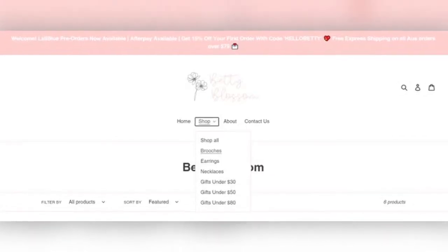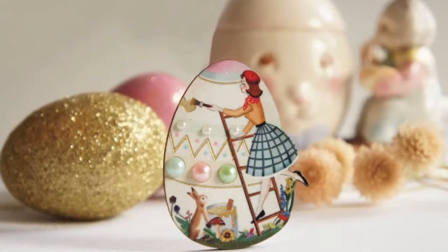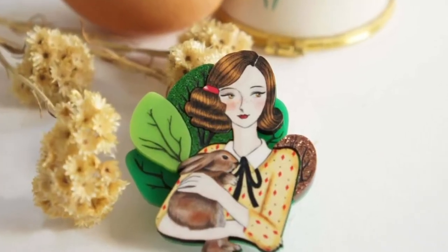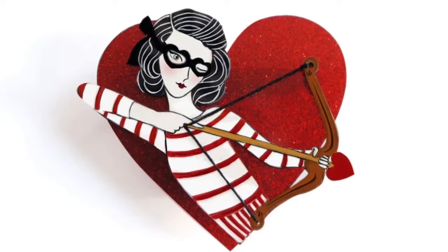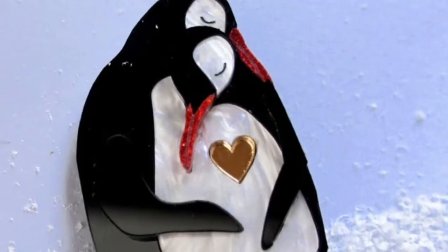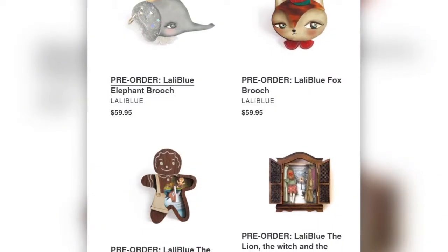Betty Blossom stocks a great range of LaliBlue brooches, including the Easter range, like this LaliBlue Easter egg brooch, girl with bunny, and the gold bunny brooch. You can also check out the Valentine's Day collection, such as Cupid Girl, and the adorable penguin couple. Jump online and see the full range of LaliBlue brooches, earrings and necklaces.